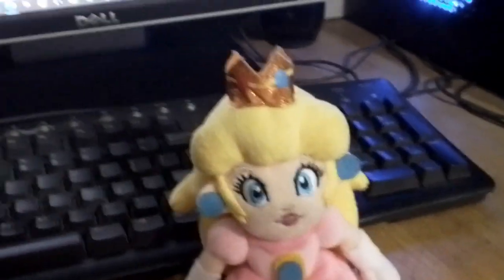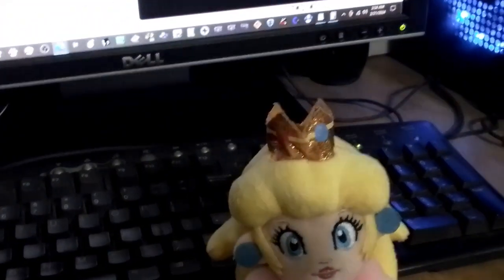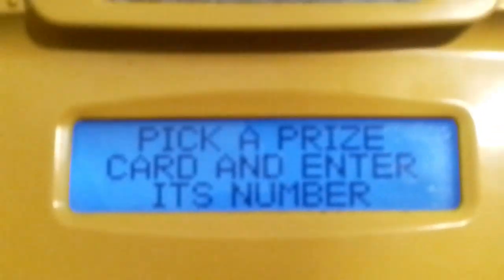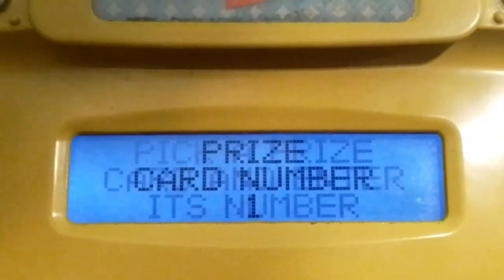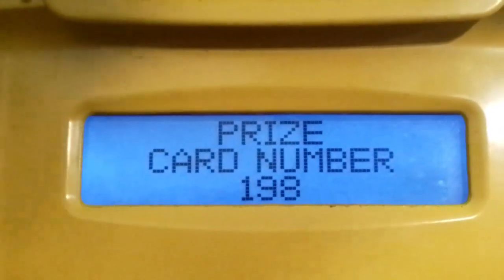Well, Peach, you won a secretary desk! And now, let's see what we've got. The next prize, the Centico lids, $198. Let's play a game. The clock game.